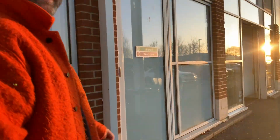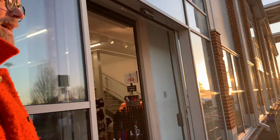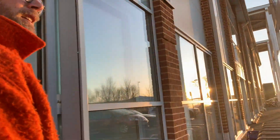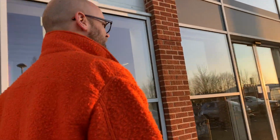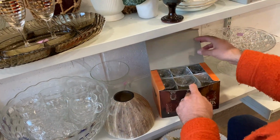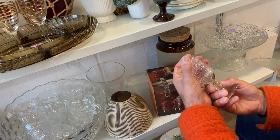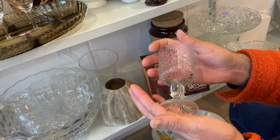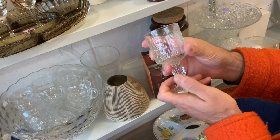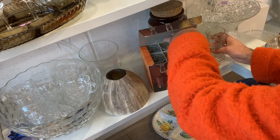A great little haul there. Those avocado dishes from Dartington Crystal are amazing. Cool thermos and the royal family pop-up book is so cool. Love the box. Oh yeah, they're good. The glasses are nothing particular, but I think because they're in the box and they're just that lovely kind of texture. So there's 6. Let's just give them a quick little check over.